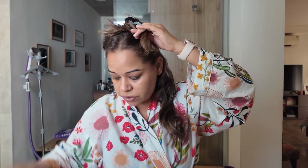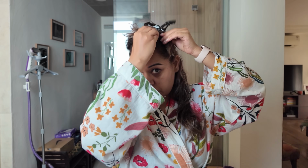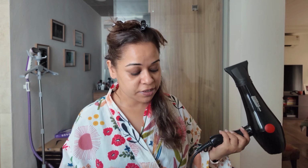I'm also going to secure this one so it doesn't come in the way. I'll just twist it and bring it to the front and use another sectioning clip to clip this right here. So pretty. All right, I'm going to blow dry this very quickly. Otherwise, this video is going to turn out to be so long. Okay, this is going to make a lot of noise, so we'll mute it. Put some nice music in the background.